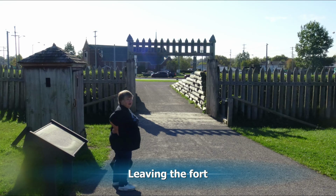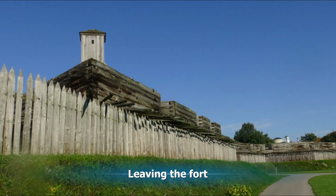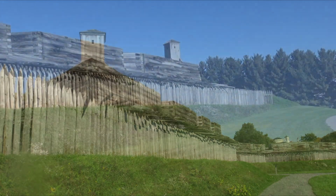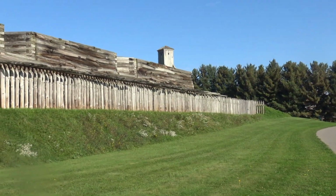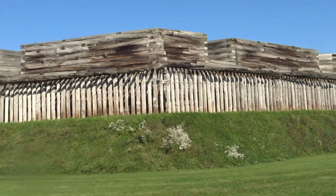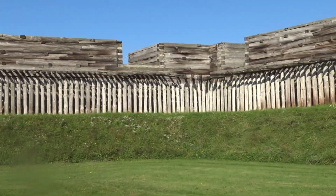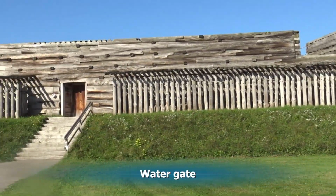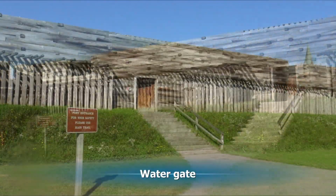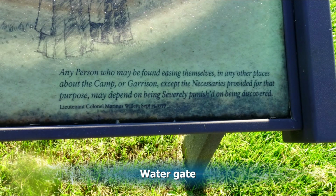And now it's time to head back out that front gate again and walk around the fort and look at it some more from ground level. This is how it would have looked if you were attacking it. And now we will be coming to the water gate. This gate was used to go out and get water from the stream nearby. That stream was stopped up by the British and they had to dig wells inside. And be careful where you go to the bathroom.